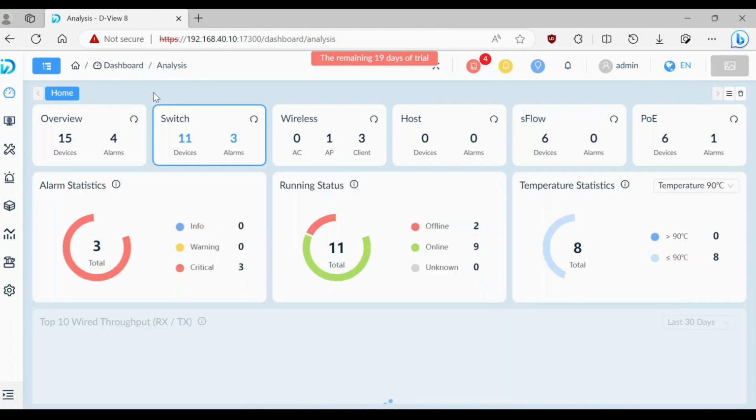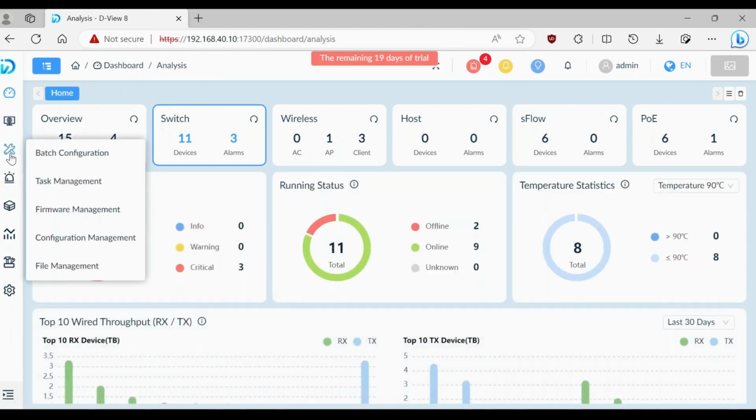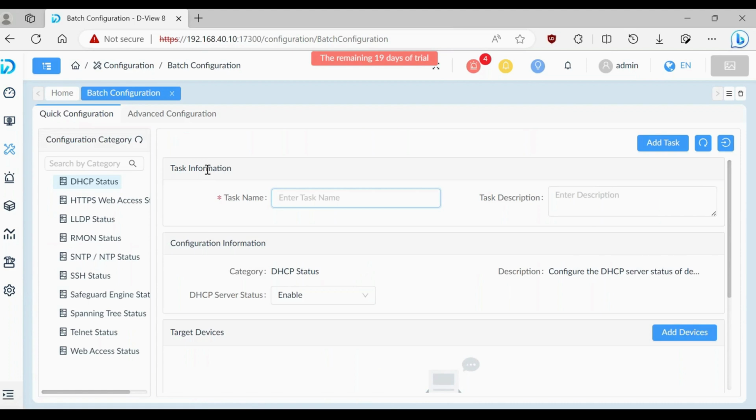So that's the topology map. I'll quickly go over two last things. I'll go over batch configuration and firmware management, because I know those are common requests that we get. So with DVU8, you can set up a batch configuration. These are all pre-built into DVU8. You can customize and add your own quick configuration options.